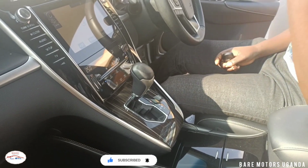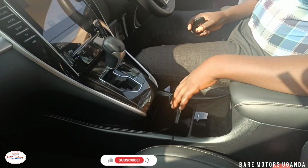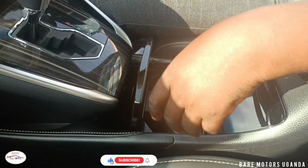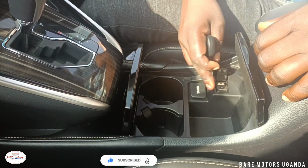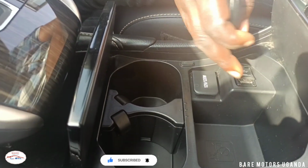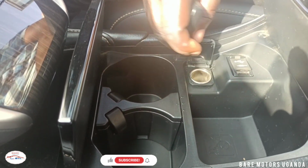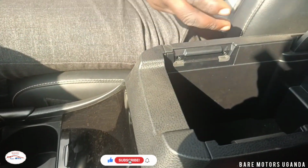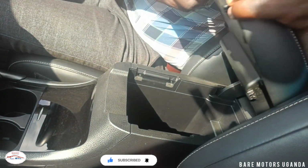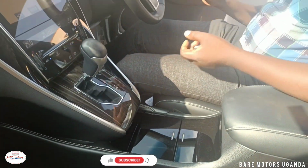And this one also has a parking camera. And these are the cup holders. You have a compartment here with the power port here, and also the aux pin. You have also another cigarette light and power port. And this one has a very huge compartment here. Well, there are ones which come with a wireless charger, but this one in particular doesn't have that system.